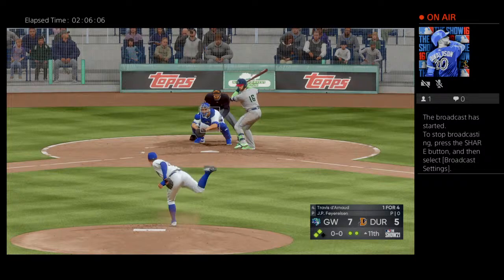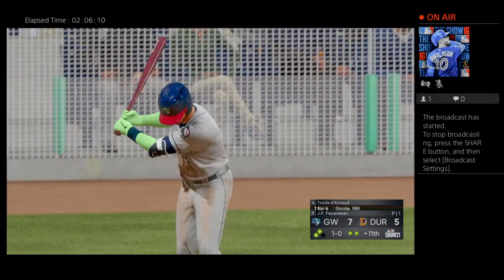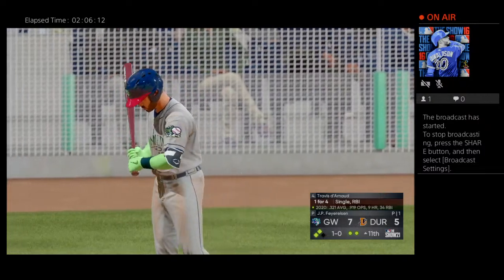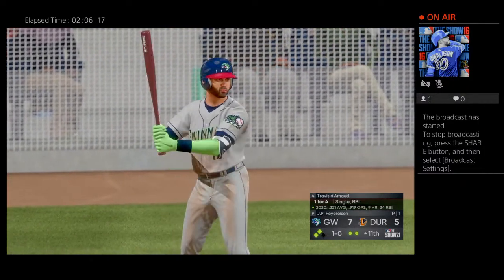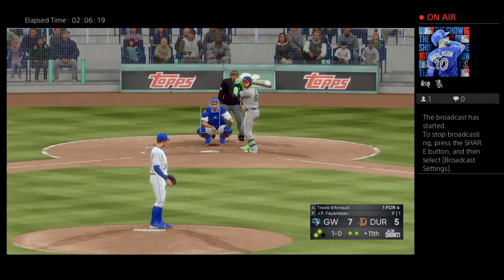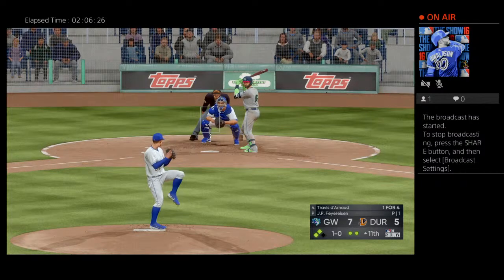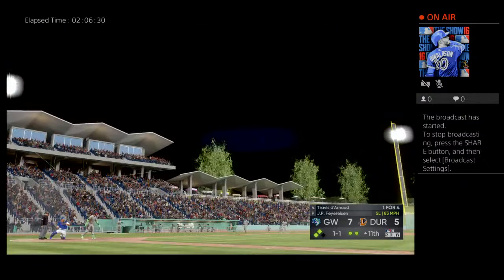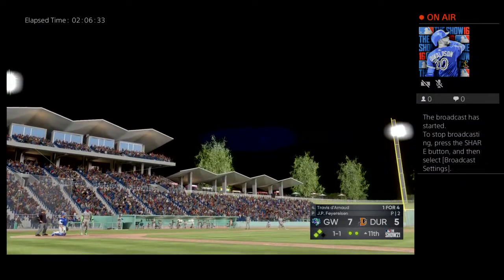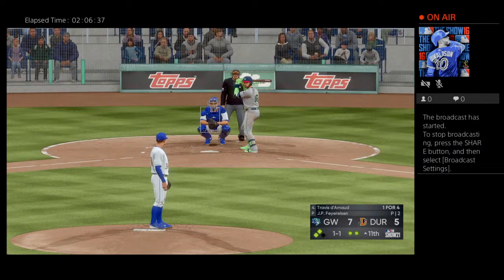So now to the plate, Travis d'Arnaud. 1-0. As the first pitch misses to him, it's ball 1. He's got 1 hit in 4 at-bats. Here's a swing and a miss, 1-1. Got to sit middle when a guy's trying to pitch around you. If he's going to give you first base, take it. Second and third, 2 away.